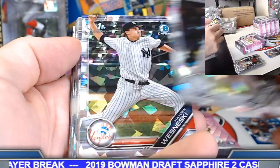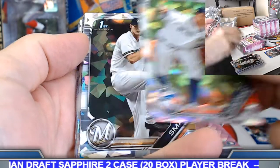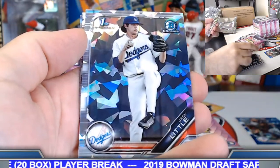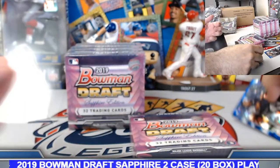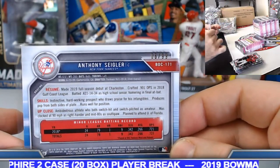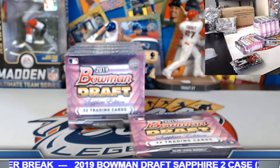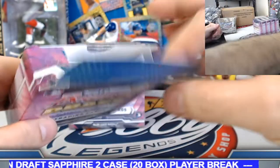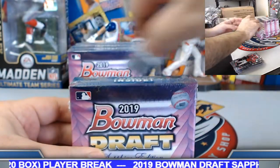Jimmy, Vince Fernandez, Wesneski, Coer, Edwards, Ciani, Pardino, Ethan Small, Farsho, Talia, Manoa, Little, Young, Cairo. Yeah, indeed. Nice hit on the Abrams. Nice color selection. 6 of 99 on the Anthony Siegler here on the board. So what is that? 6 boxes, and we can argue 4 of the 6 have had pretty nice colors. Orange, red, purple, purple. Very nice. Box number 7.